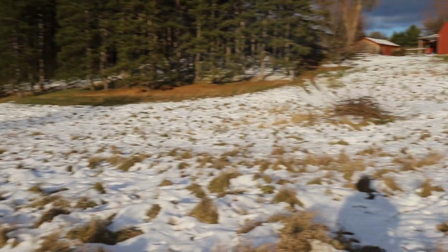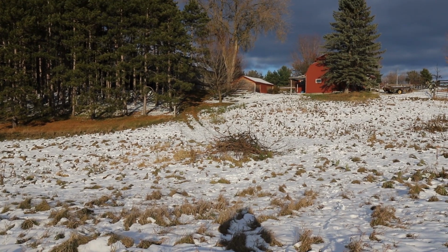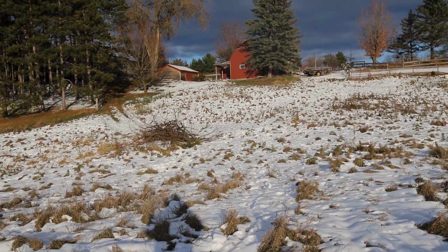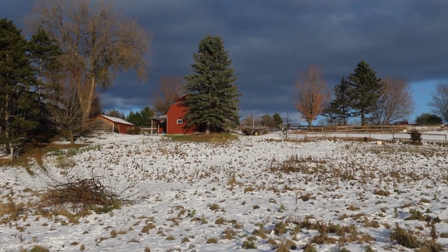All right, there's my stick pile. I've been pruning the trees already, getting rid of all the dead stuff and making them look a little prettier. So I think we will head up to the barn next.